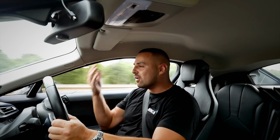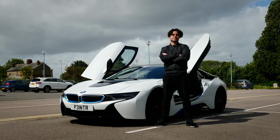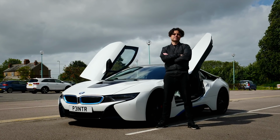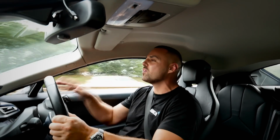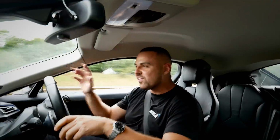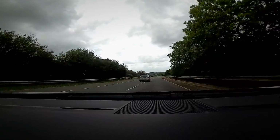So Leon's had a right touch. He got it for a bargain. He's keeping it for himself. He absolutely loves it, and yeah, he's got every reason to love it. So yeah, no battery fault. The wrap's been removed. He's getting the calipers painted in the week. I think the wheels are going to stay black, and he's just going to daily drive it, and yeah, he's just going to enjoy it.